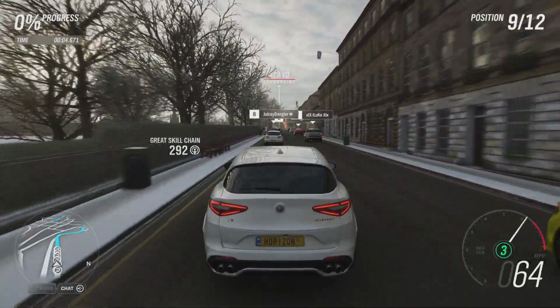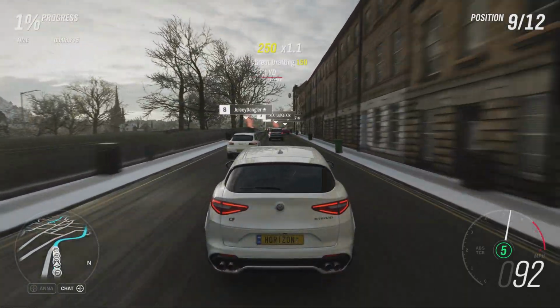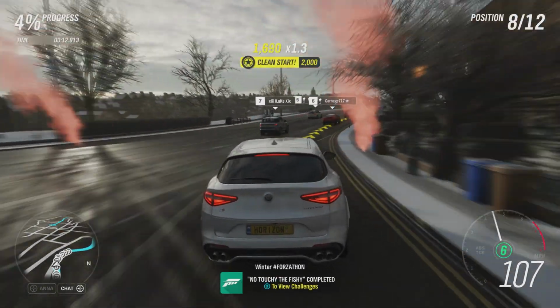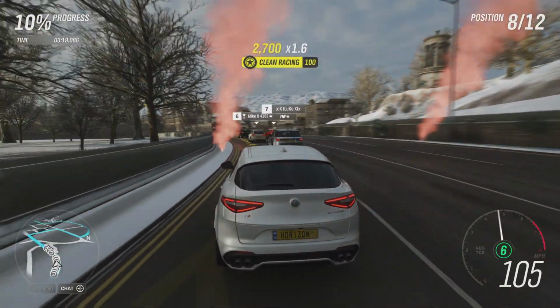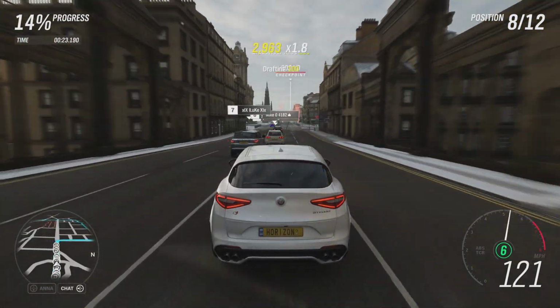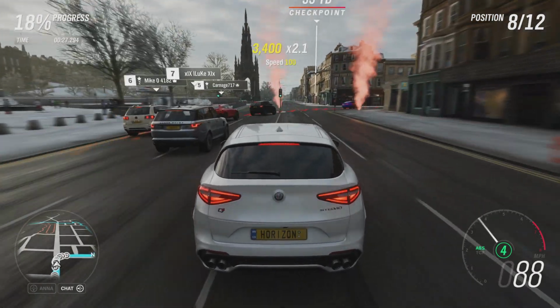So yeah, it's a great car overall, and I really do like the look of it, even though generally I'm not a fan of these smaller SUVs, but this is one of those few ones that I actually really do like, because it's actually properly sporty. Topped along though by that engine, which is also used in their saloon car, the Giulia.